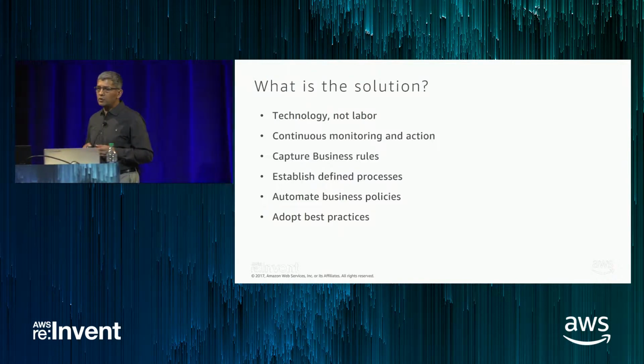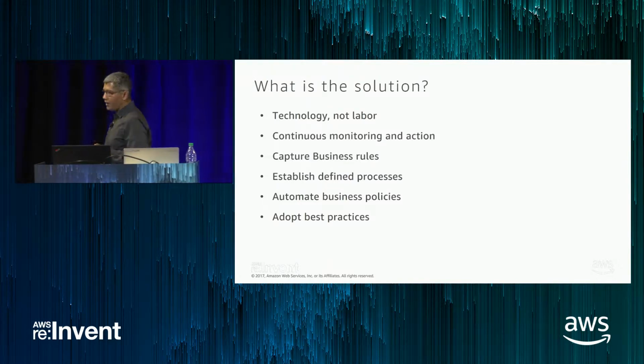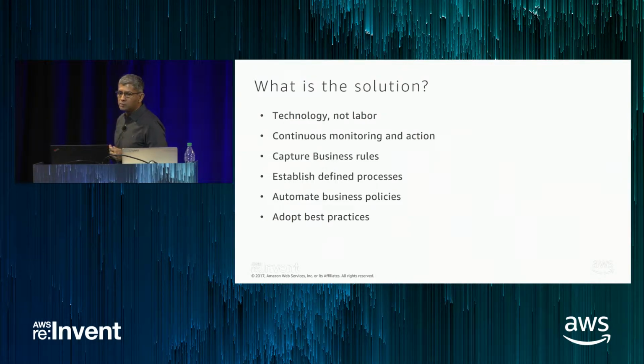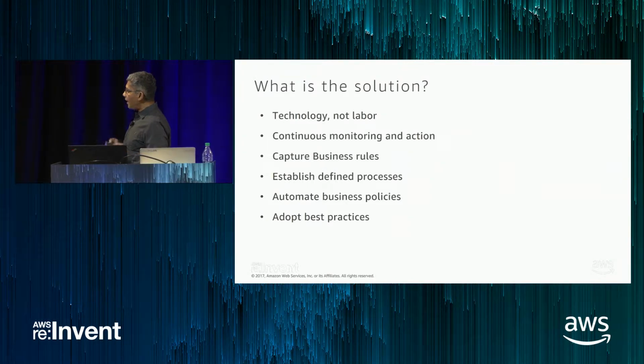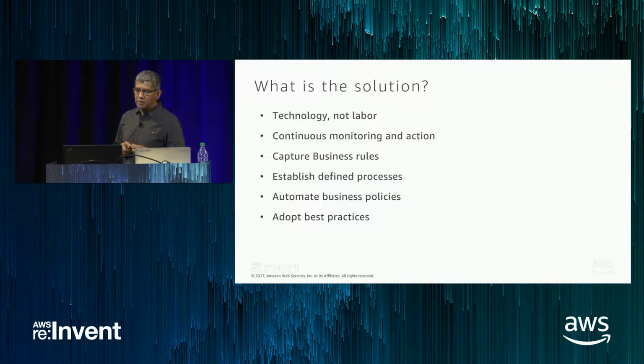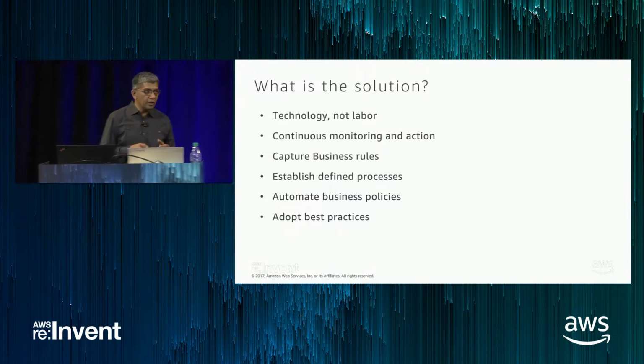You need to be able to know what rules you're going to manage your cloud by, right? And how is it aligned to your business? You need to have a policy-based management approach and manage by exception, not by going in and looking at reports and data every day. You need to have some good processes in place to drive governance. This can be an incremental approach.